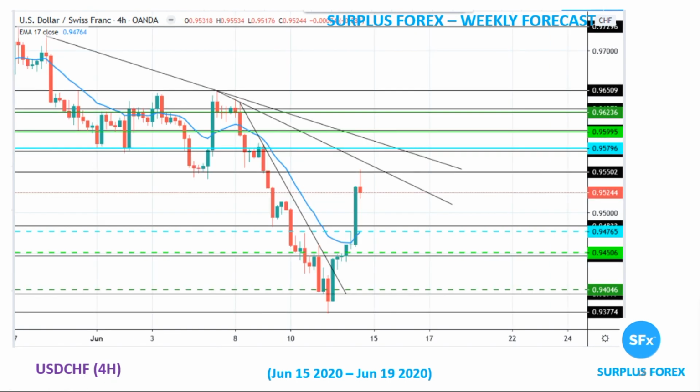So on a 4-hour chart, it's certainly above the EMA. It's crossed the downtrend line, which was broken last week close to midweek. As of now, sitting at 95.24. If it crosses this downtrend line, breaks this 95.75 support, then make an entry close to here, 95.79, keeping first target 95.99, second target 96.23.